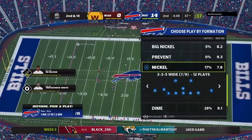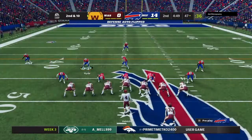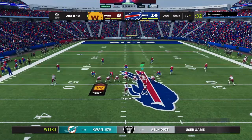It's 2nd down. And, partner, to me, that one was all about timing. If he's there too early, it's going to be a pass interference call. If he's too late, it's a completed pass. He was Johnny on the spot on that one.